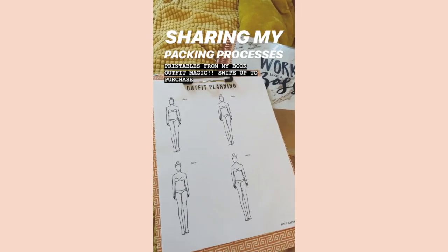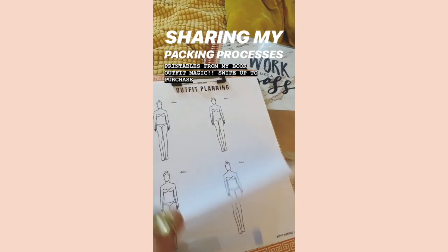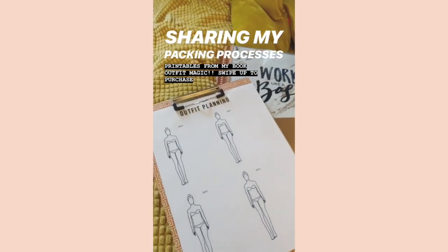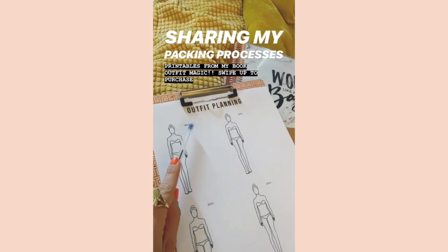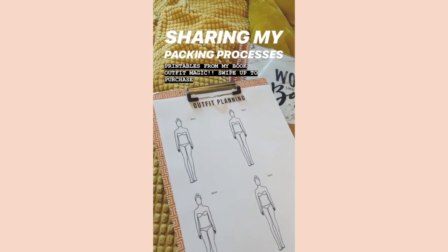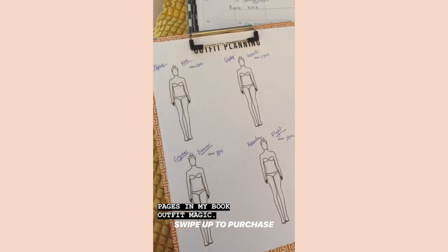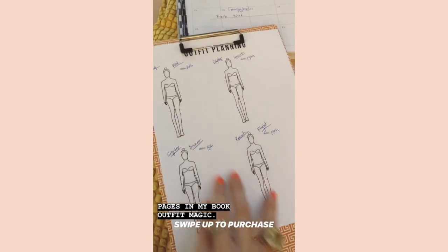Prep for my New York trip, I'm pulling out my outfit planning pages that are from my book, Outfit Magic. These are all printables. And so what I'm going to do is put the date and then probably day and night and what I'm planning to wear for each day. So you can see I put what I'm doing for the day, what I'm doing for the night, and then I'll start throwing in my outfits.